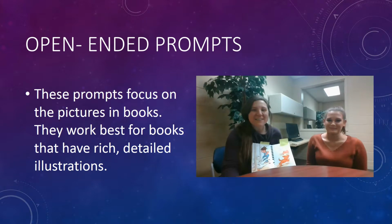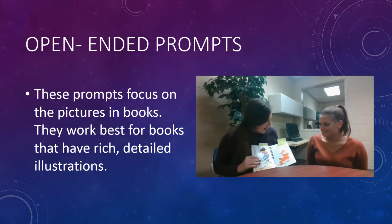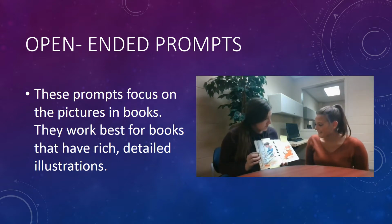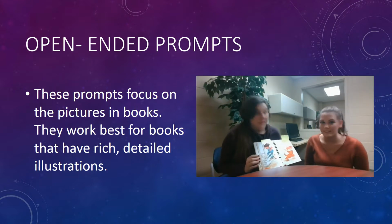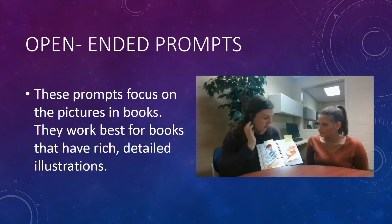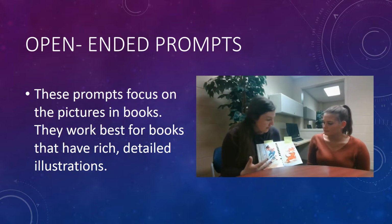Right, so open-ended prompts are prompts that focus on the pictures in books. They work best for books that have rich, detailed illustrations. This prompt is an open-ended question, where you want to give a question to the student that requires them to tell you a little bit more about what they're seeing and what they're reading about.